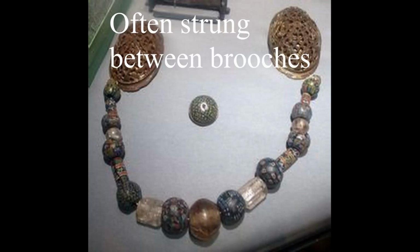Also, beads tended to be found in volume in women's graves, because women wore a lot of beads as jewellery. Exhibit A. Men, as far as we can tell, tended to wear their wealth as either arm rings made of silver, or possibly finger rings, or as weapons.